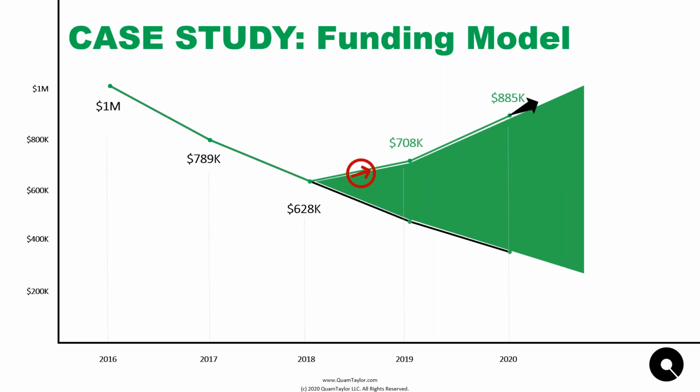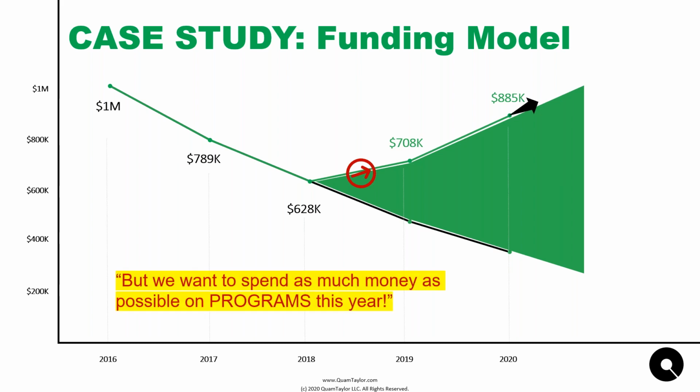So this arrow represents Trey and his team and board realizing that they've got to invest in overhead. They've got to invest differently in the organization in a way that helps them raise more money. And so that thing that's probably right there in the back of your ear that we hear so often, of, but we want to put as much money into programs every year, that doesn't add up, because now that the organization is investing more in admin and fundraising, where can they put more money? They can put more money into programs.